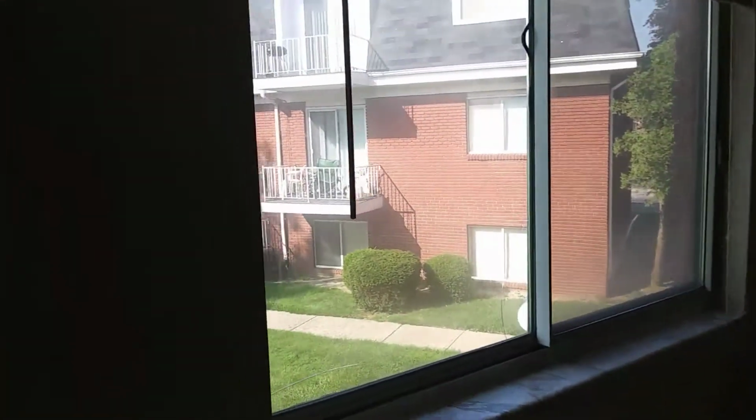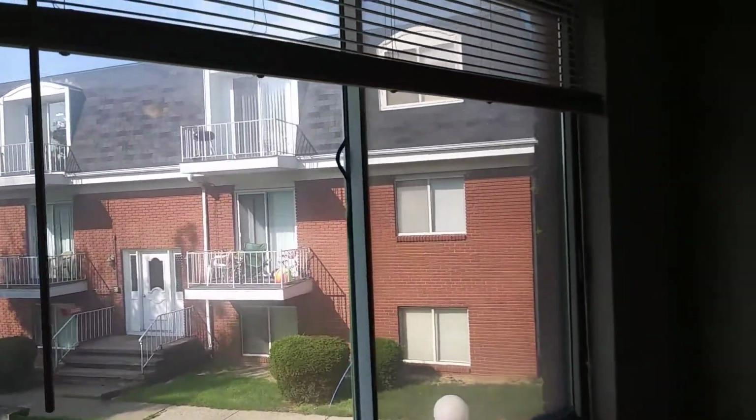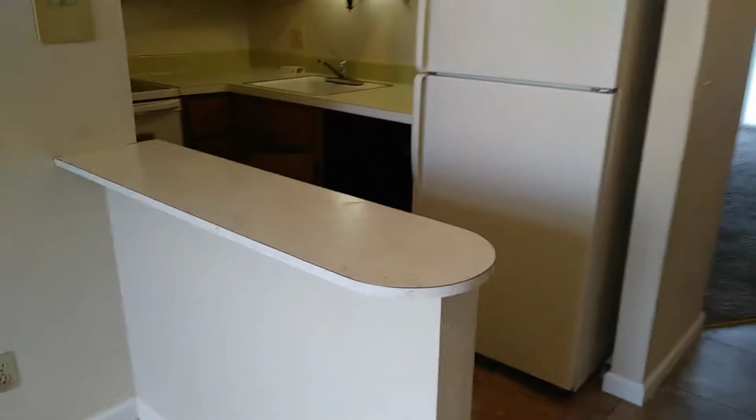The window is cracked. Blinds are in good condition. Kitchen floor was left dirty.